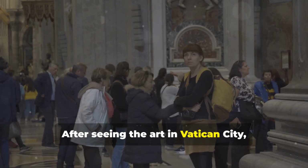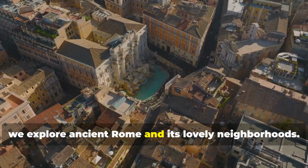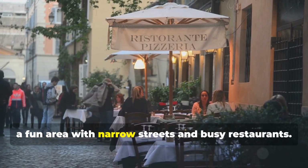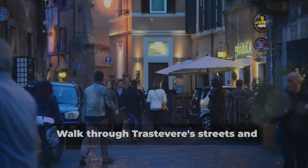After seeing the art in Vatican City, we explore ancient Rome and its lovely neighborhoods. We start in Trastevere, a fun area with narrow streets and busy restaurants.